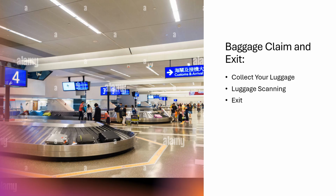After clearing immigration, go to the baggage claim area to collect your luggage. You may need to scan your luggage again at the scanner. After this, proceed to the exit. You are done.